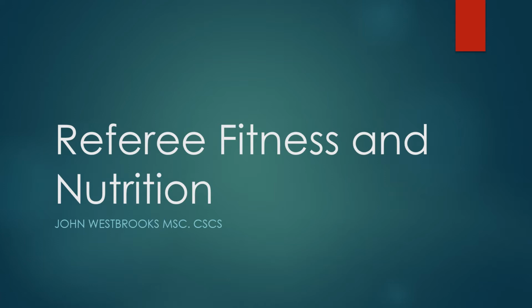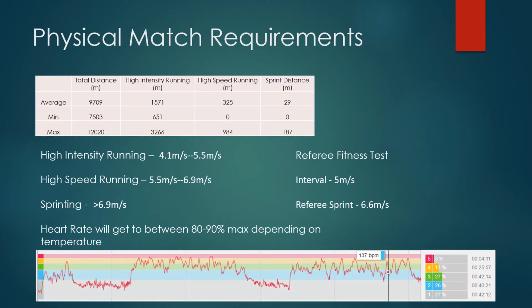But we're going to talk about fitness and nutrition today in a kind of global overview sense. So the first thing I want to touch on are the physical demands of a referee during the match.